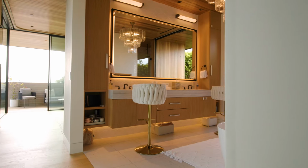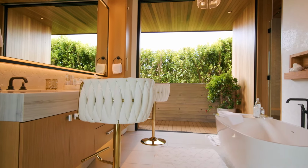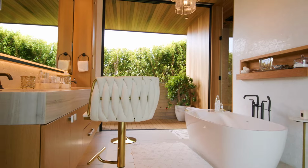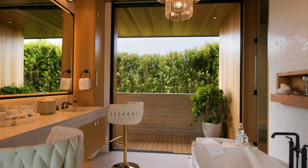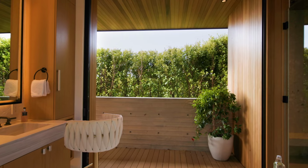Anthony, I can see a theme emerging here of privacy versus opening up. And no more would this be a tension than in a space like this in the ensuite. That's right. In the primary bathroom, you would not expect floor-to-ceiling windows unless you use landscape in a clever way to still maintain that privacy.